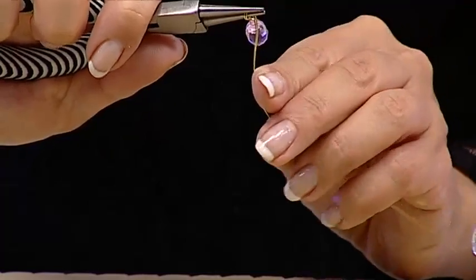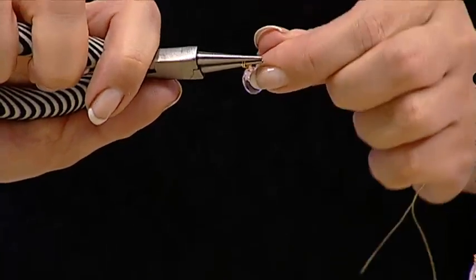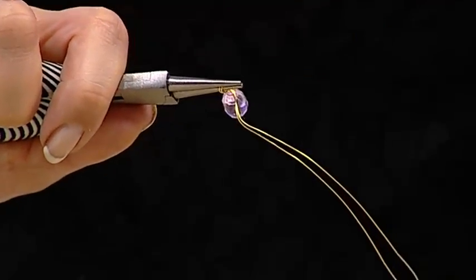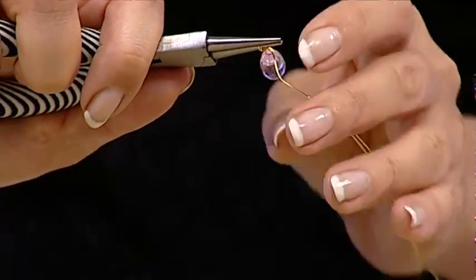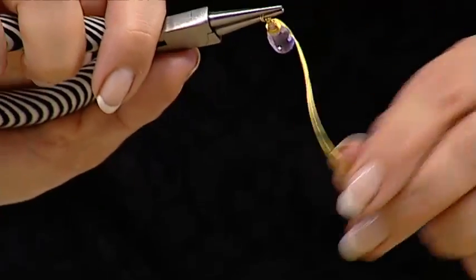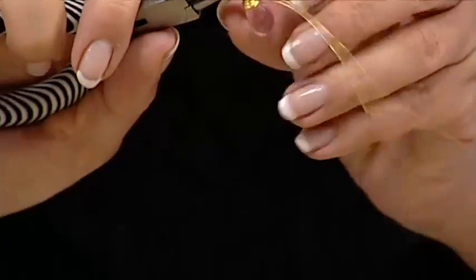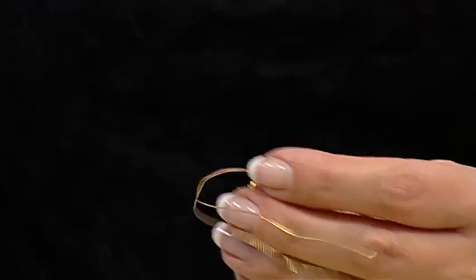And then what I'm going to do is wrap my wire around, but I'm doing it quite tightly, but I'm not really using loads of pressure because that's the secret to actually getting this kind of bezel type effect. Okay. And just taking both wires around and around and around, and you can take it as far down the gemstone as you want to. And then I'm going to just press it in place and then chop my wires off.